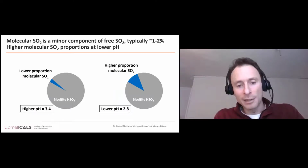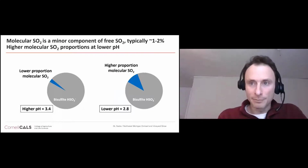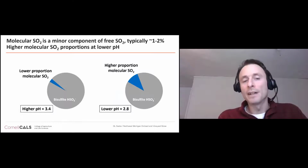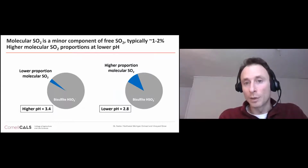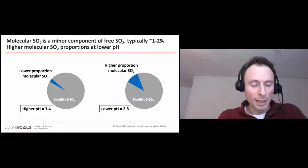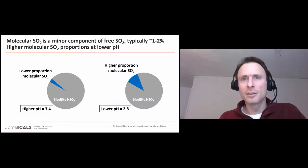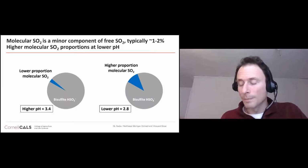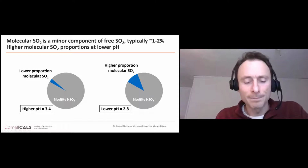Okay, so molecular SO2 is a small fraction of free SO2. The proportion of SO2 in wine that is molecular is dependent on pH. The lower the pH, the more molecular SO2. This is why, as a winemaker, it's common to use these charts where you measure your pH, you measure your free SO2, and then you've got a lookup table or maybe an equation, and you calculate molecular SO2. Lower pH, higher proportion of molecular SO2. Higher pH, you have less molecular SO2.